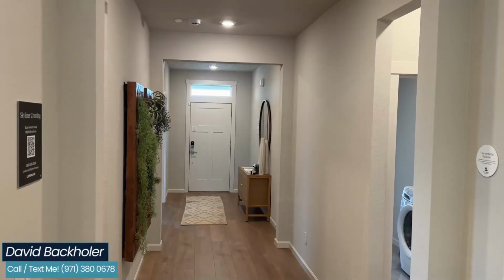Okay, so the second option we're going to take a look at is actually the show home. You'll see it's also set up as kind of an office for the development here. It's a single story property, 3 bedrooms. So let's go take a quick look around.